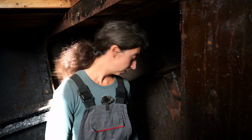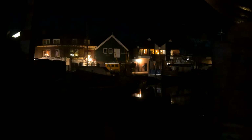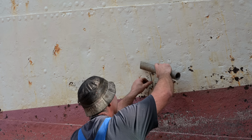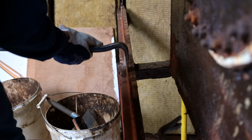Guess what? We found more holes. Over here are two tiny holes, and you cannot see them from the outside. So we had to come up with a solution. In the night, we will put a flashlight in here and have a look from the outside where the light shines through. You know, this thing is a multi-purpose screwdriver, but only for getting them out. And it flies.